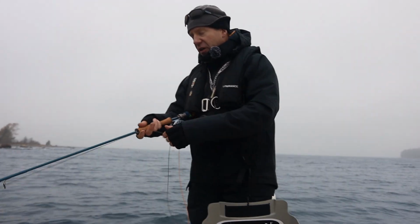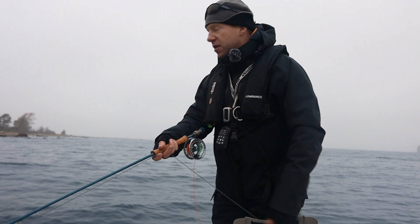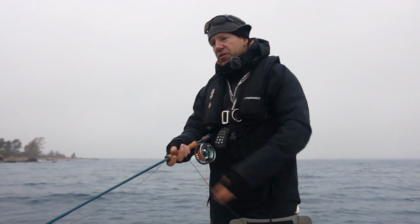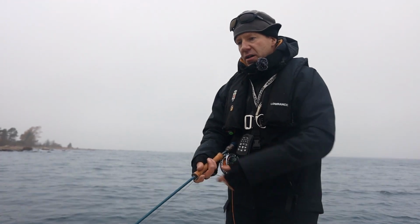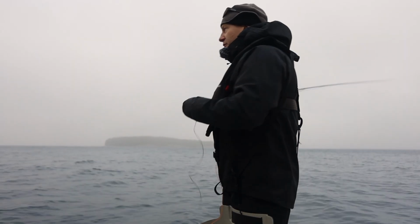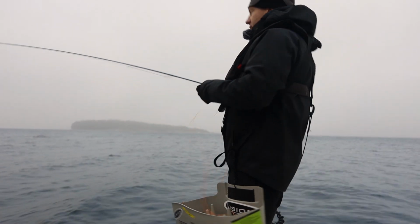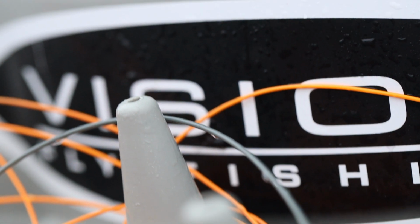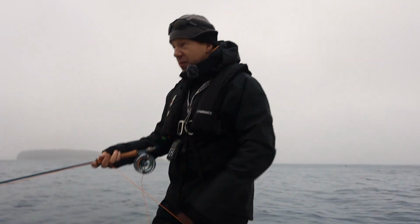with the fly. I'm using a new Stifu Seatrout rod, 9 foot for line 7, which is a pretty fast rod. I would say that one of the fastest rods in our rod range, and it's specially made for sea trout fishing. This particular model, I would say, is even a little bit faster than the other stiffer rods. So it's a perfect rod for when it's windy and quite nasty weather like today.